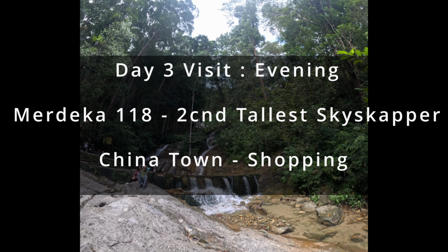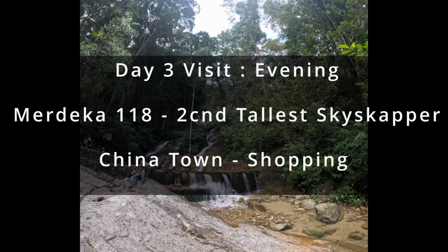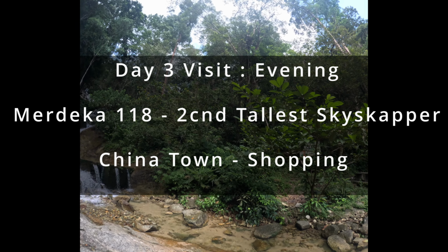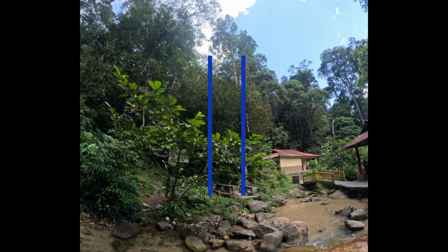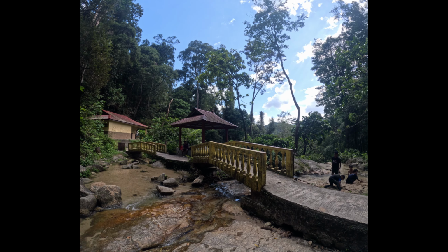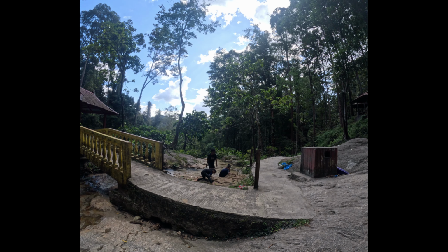In the evening, you can plan to visit Merdeka 118, the upcoming tallest skyscraper. If that is not open, then you can plan to visit Chinatown, which is considered as the shopper's heaven, as you get the branded copies there.